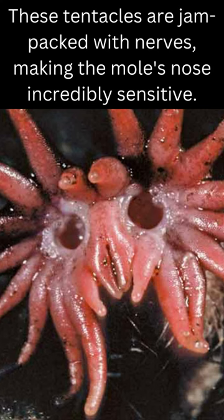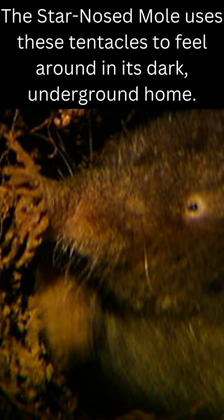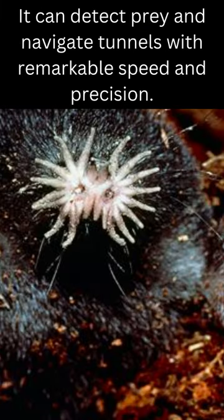These tentacles are jam-packed with nerves, making the mole's nose incredibly sensitive. The star-nosed mole uses these tentacles to feel around in its dark, underground home. It can detect prey and navigate tunnels with remarkable speed and precision.